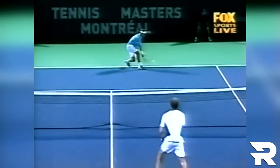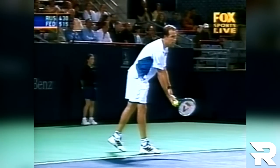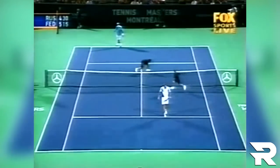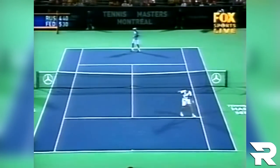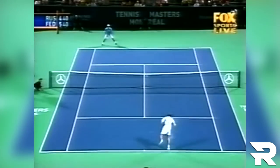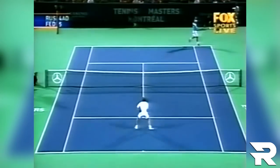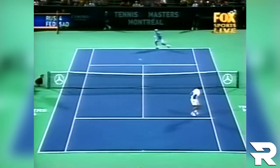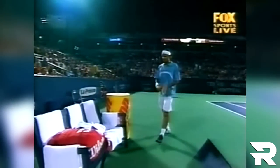Such great timing on this passing shot from Federer. When you have a backhand like that and the talent that Roger Federer has, he didn't take one step backwards. That backhand is great. Nice play. Federer. Well, Federer has got his set.